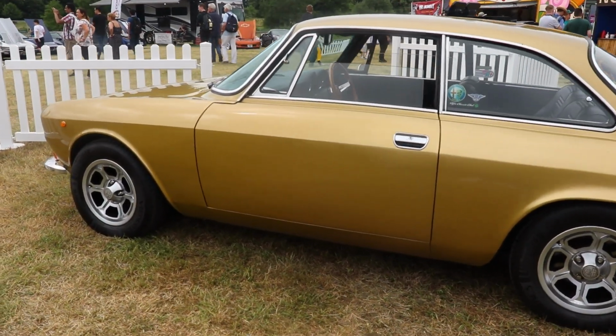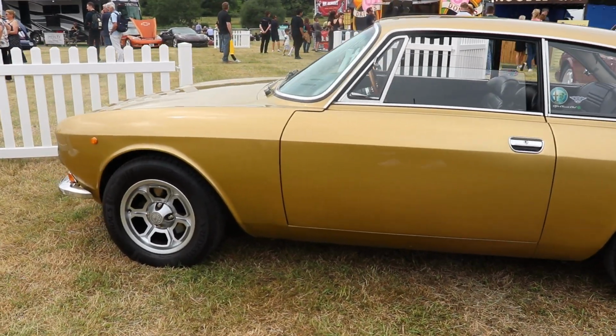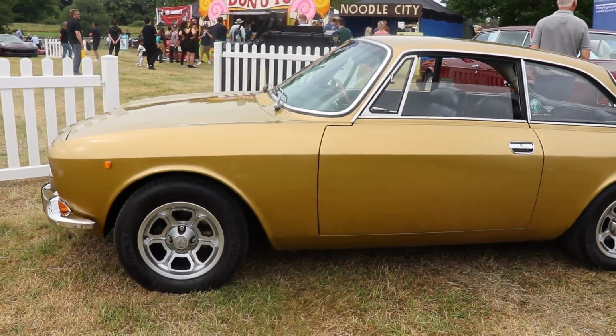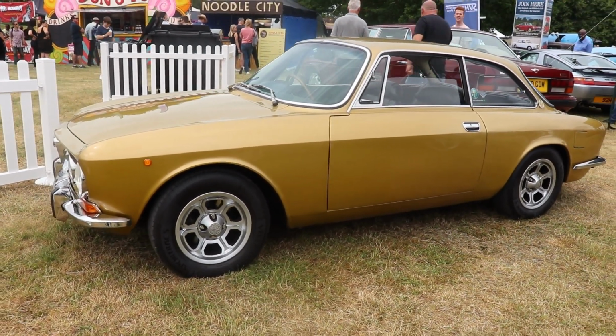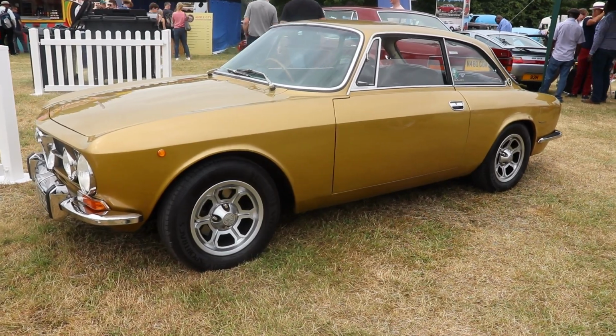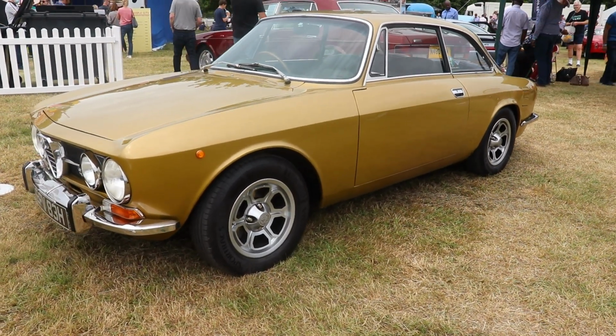Just 2350mm wheelbase, the same as the early Porsche 911s. The car is long, just over 4 meters, and very narrow, even under 1.6 meters. Its height is just over 1.3 meters. We mentioned earlier the curb weight is just over 1 ton. This car for 1967 was a pocket rocket.